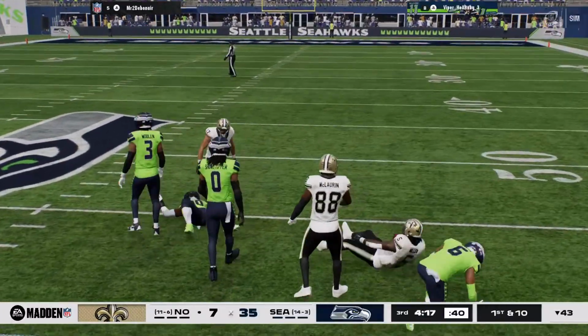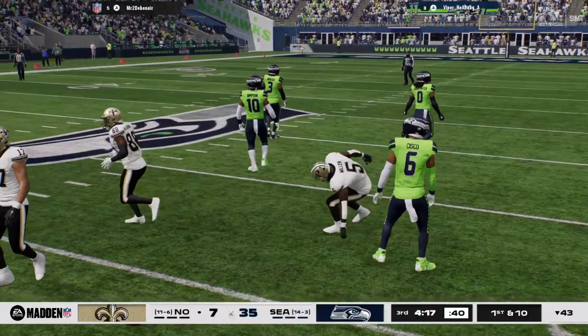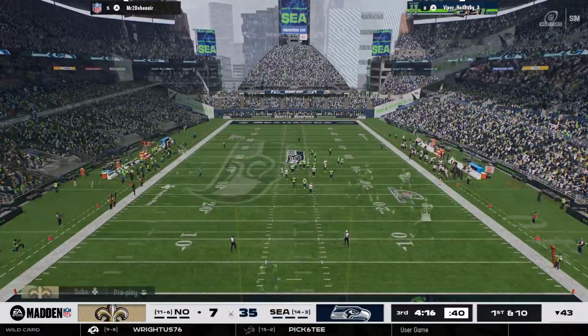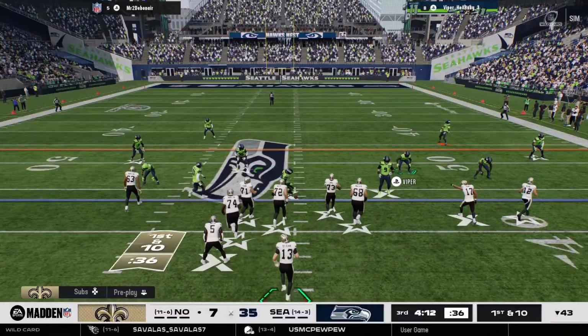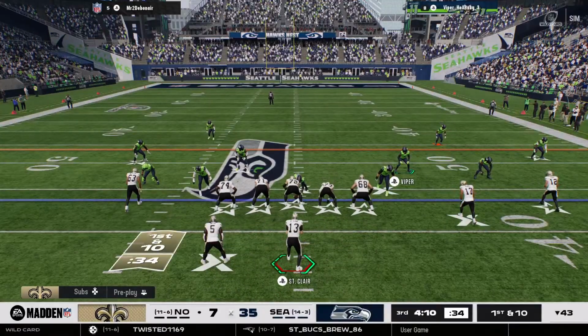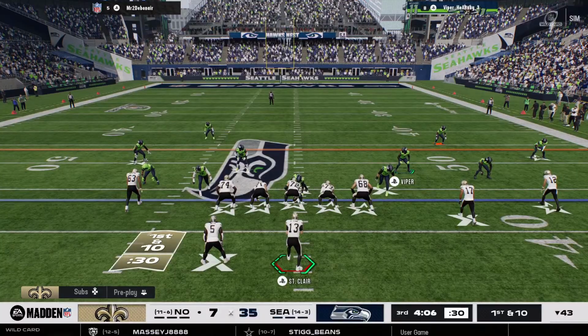And they're going to get this beyond the 40 before he's taken down. 25 yards there on the catch and run. A couple of first downs has the football positioned at the 43 as they come up 1st and 10. It's a gain of 25 yards. First down, New Orleans.